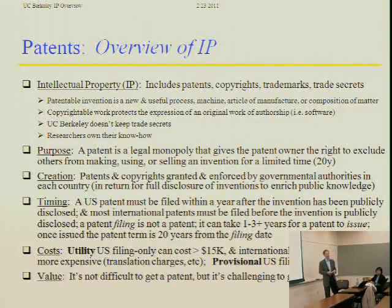Question. You mentioned the term being from the filing date. Wasn't there some change where now it's from the issue date? Did I make a mistake? I think that is the change. Yeah, this might be an outdated slide. It used to be 17 years from the issue date, and now it was recently changed to 20 years from the filing date. There it is right there. Is that correction? Yes.